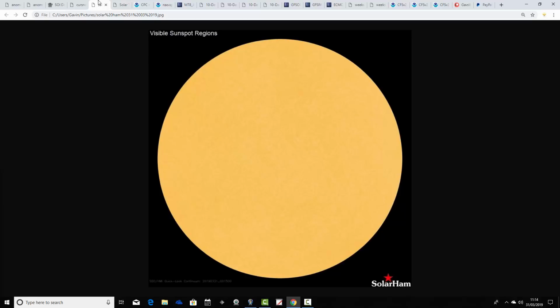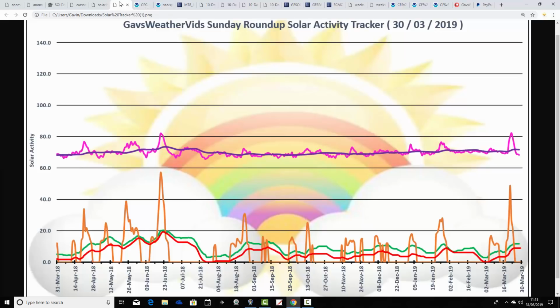Solar activity, the solar disk on our side of this today from solarham.net, looking like this. So we are spotless again, no sunspots whatsoever on our side of the solar disk. Therefore, solar activity is at very low levels, and SolarHam is reporting that solar activity will remain at very low levels for the next 3 days as well. Well and truly into solar minimum type conditions. This is regards to this Sunday Round Up solar activity tracker, updated to yesterday, 30th of March, sent through by our good friend James Ackroyd. Big thank you to James for sending this through, of course.